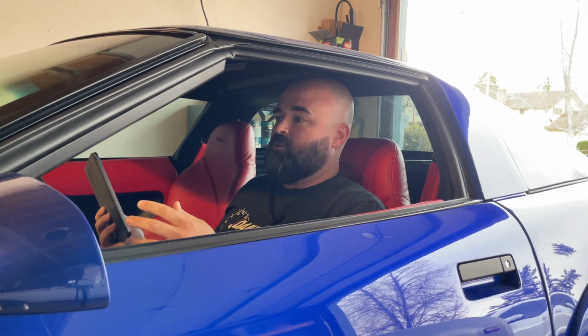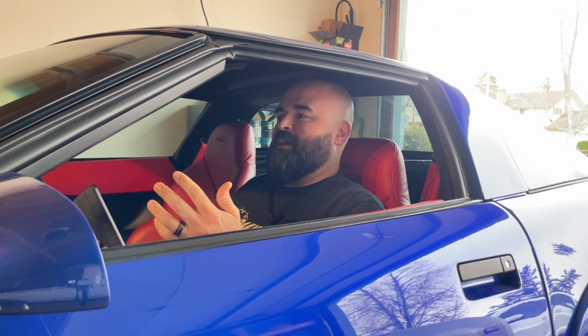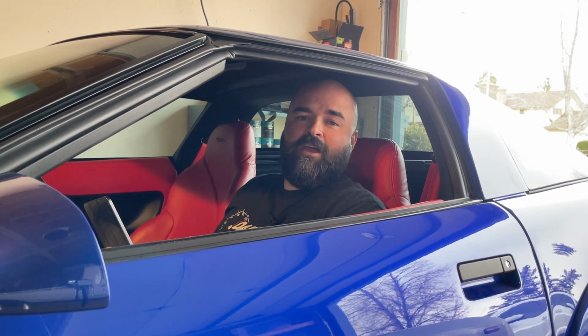So again, there's a lot of variables here with drivetrain losses and altitude and all of that, but I'll do my best to maybe back the math out and see if maybe I have one of these accidentally hopped up high horsepower LT4s in this here car. So with that being said, let's get out of here and go jump on the dyno.